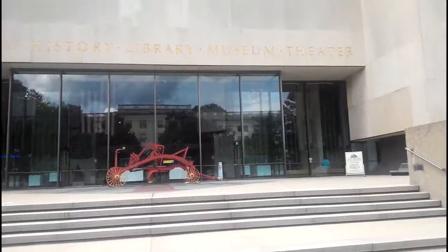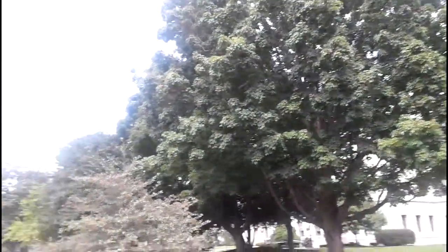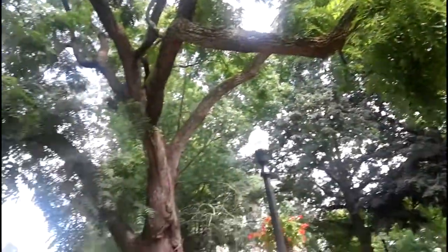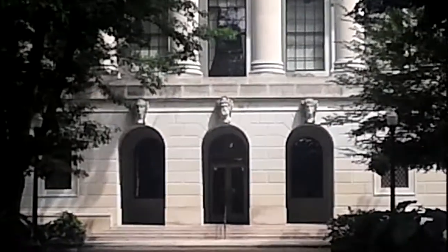Now we're outdoors, outside of the museum. Let's go run around the complex out here and see what we can see. Is there anybody up there? Hello? Up in the tree. Come out, come out, wherever you are. Boy, look at those three heads. They're very ominous looking. I feel like they're all staring at me. Stop staring at me!